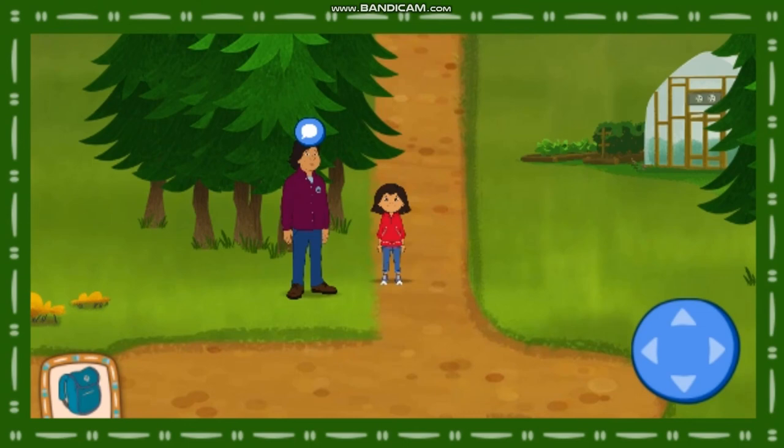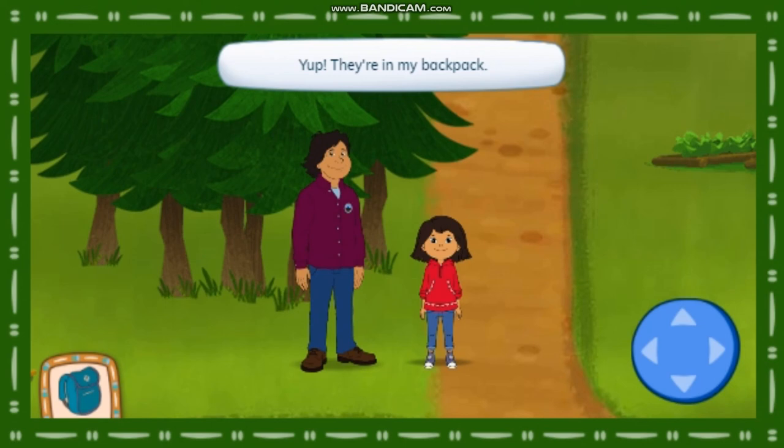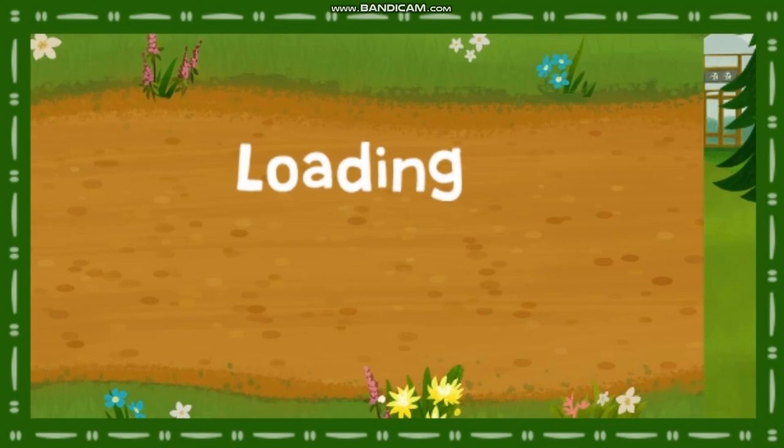How's it going, Molly? Hi, Dad. Did you find any blueberries? Yep. They're in my backpack. Let's get them from my backpack. Thanks for the blueberries, Molly. Now I can make blueberry jam.